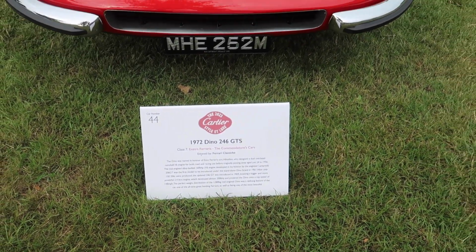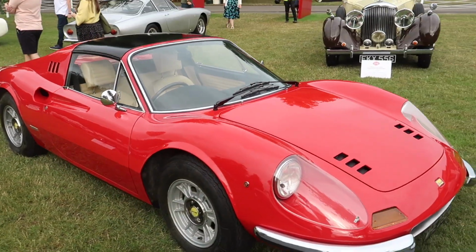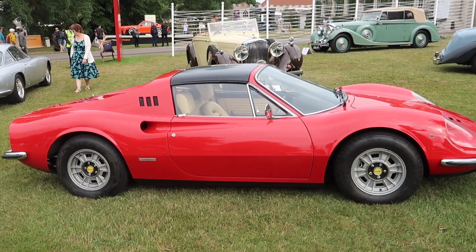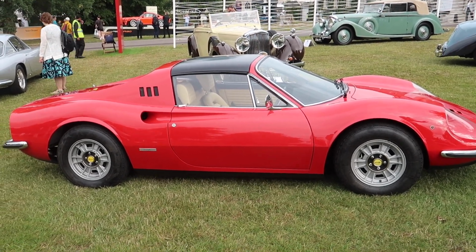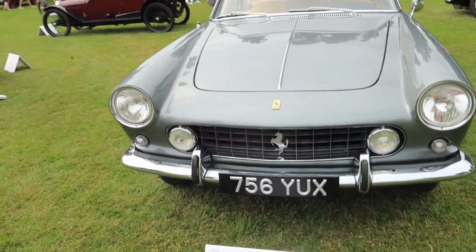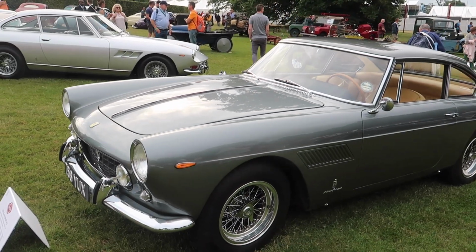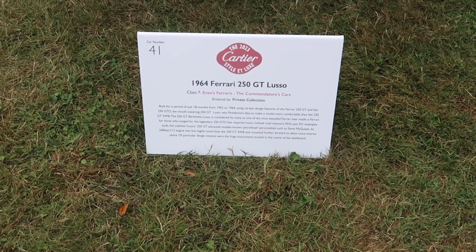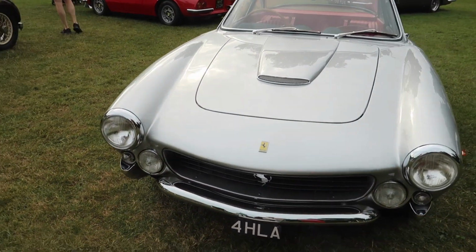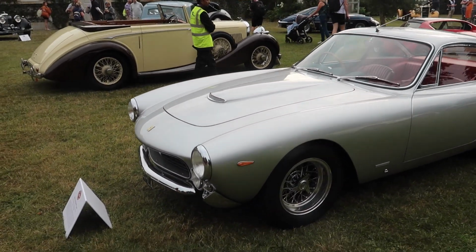Next up we have a '72 Dino 246 GTS, red with cream interior, from the Ferrari collection. Small they are. Don't realise how small the Dino really is. Next up we have a '61 Ferrari 250 GTE 2+2, like a grey with cream tan interior. The last car in the Ferrari collection is this 1964 250 GT Lusso. They're so cool, so valuable as well, these 250 GT Lussos.